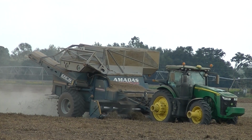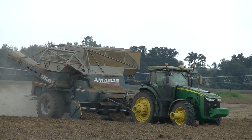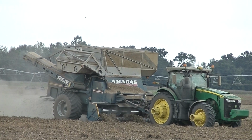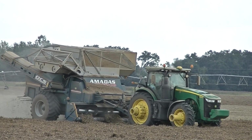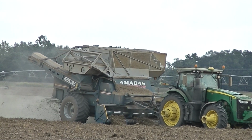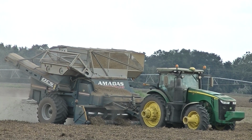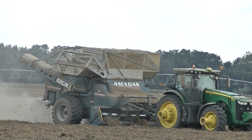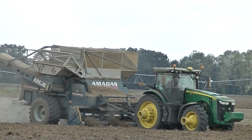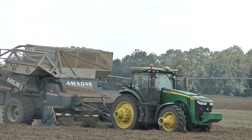Picking peanuts is a slow process. These conventional combines are running maybe 2 miles an hour. They probably can top out at about 2.5. I know the advanced rotary peanut combines are supposed to be able to go about a half a mile to 3/4 of a mile per hour faster through the field and still get the same amount of threshing capacity and cleaning capacity on them.